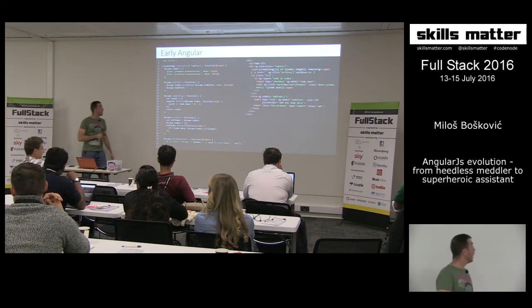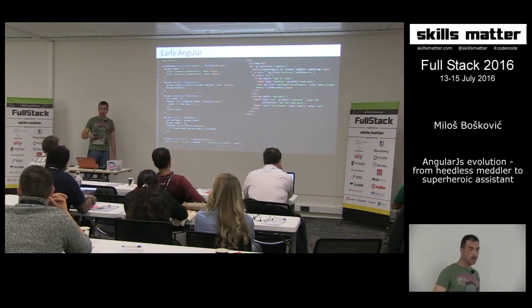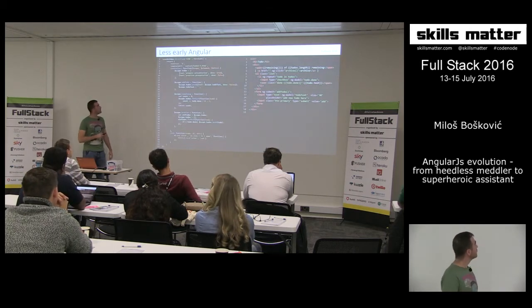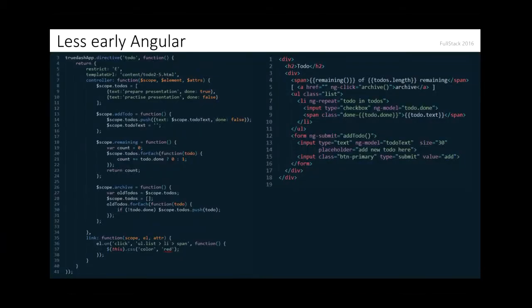Okay. So this is one version. Now let's try to implement the same thing a little bit differently. So now we finally get to realize how directives work. And I'm saying it this way because for me it took some time to understand how it works, how I need to implement it. So this is the same code, but now we're using a directive because that's what we were told on Stack Overflow.